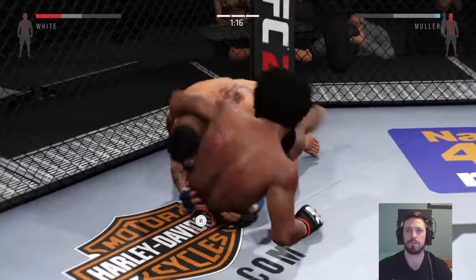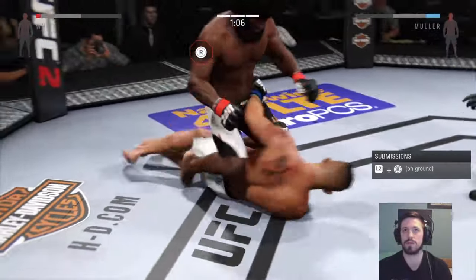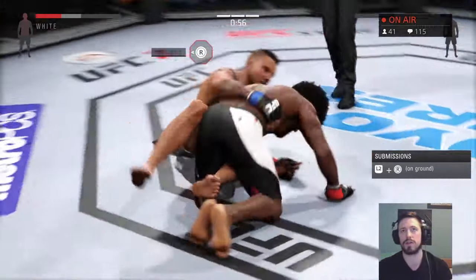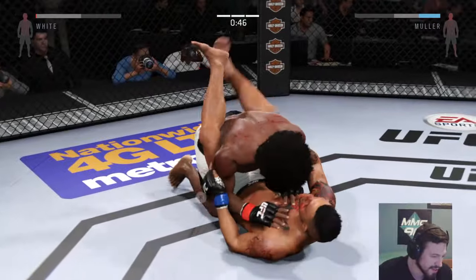Now to full guard. Vicious gets it to half guard. Full mount. Come on, you little bitch. 60 seconds remains in this fight. Man, he's got the reversal. Make him hold those shots.